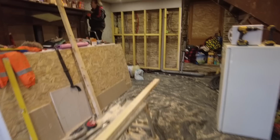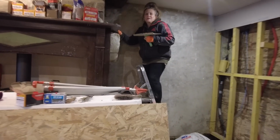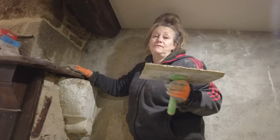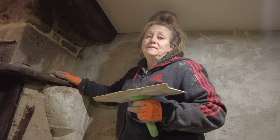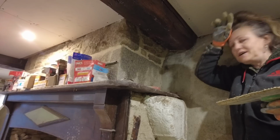How we doing, Tracy? Hiya. I've just finished now. Oh, you've done that other wall there? Yeah. I filled all the holes. It's not neat. I'm basically filling up the holes, so yeah, it's fine. That's all it was anyway. But I pointed this little bit because we didn't get this. Yeah, we never got that finished, did we?